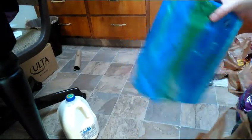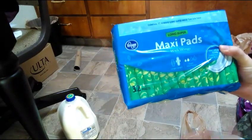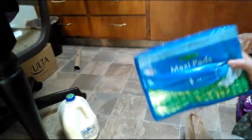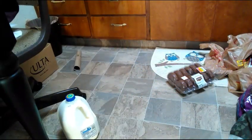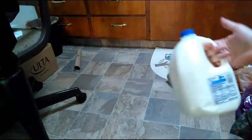I got a bag of Kroger Maxi Pads. Sorry, but you know, so these were $2.99, so good deal, cheaper than always. Got a gallon of milk.